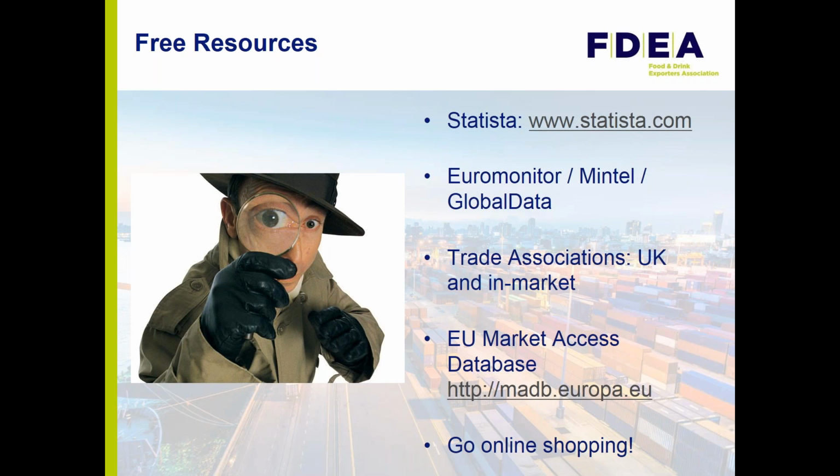Statista.com amalgamates statistics from thousands of sources and brings them into one place. The good news is that you can access some food and drink industry data with a free subscription. I was looking this morning and I found the 2017 per capita consumption of beer in the US, for example, all there for the taking.